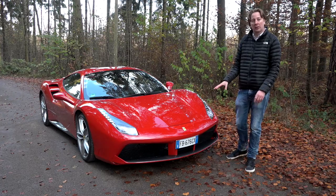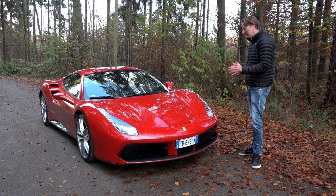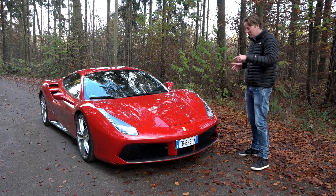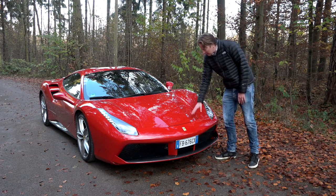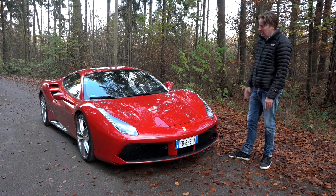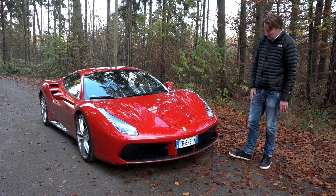Now let's take a closer look at the exterior of the Ferrari 488 GTB. From the front, it has a very nice clean line to it. It's very wide, has two air outlets here, which you can see in the front bonnet. Beautiful LED lights, and not one but two front splitters.